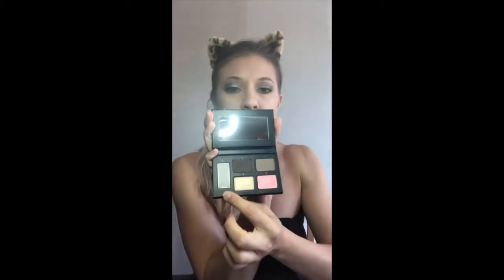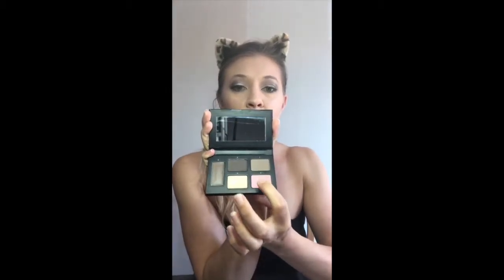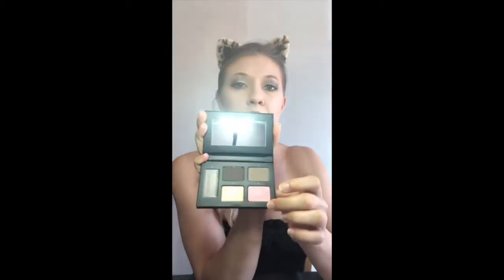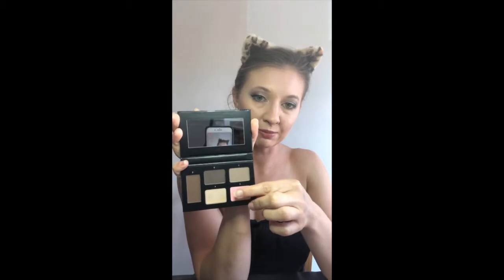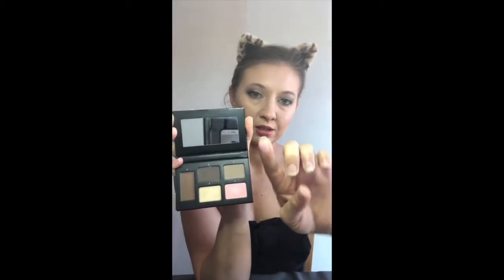So this is a wax. You have 2 different shadows, and then these are highlights, and they're kind of like a cream base. So I have not used this yet. But I did stick my finger in them, so don't think I've used it yet. So you can see it comes off like cream. So that will go right under your brow to kind of give it that pop.